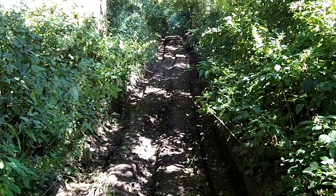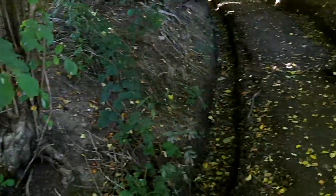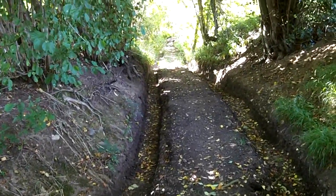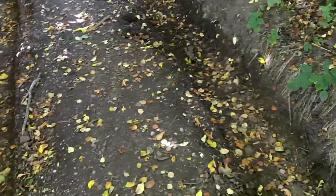Well, this little tiny green lane is not only a public byway, it's also used by 4x4s. I just had a couple go past me, all tanked up, a couple of souped up Range Rovers. Very nice people, but yeah, they do churn the ground up a little bit.